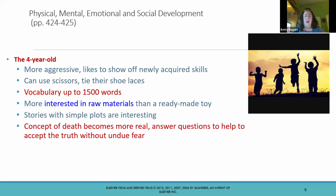And now they're starting to want to make things. It's taking, for instance, popsicle sticks and maybe a cork from the wine bottle and putting them together, making a boat, throwing it in the water at a pool and watching it float. They love to do stuff like that. Getting a box and cutting it up and making it into a Halloween costume.